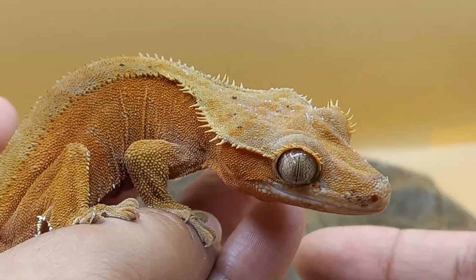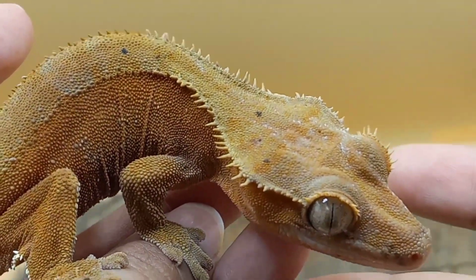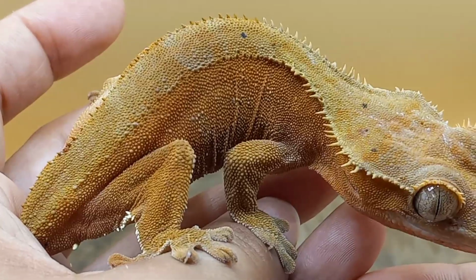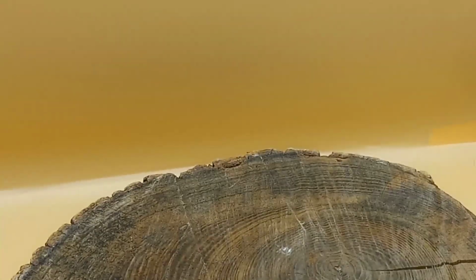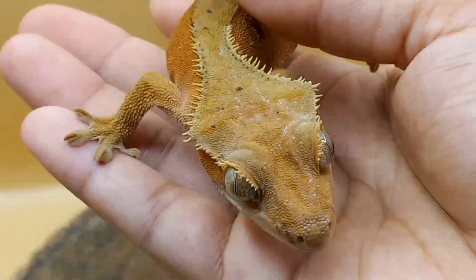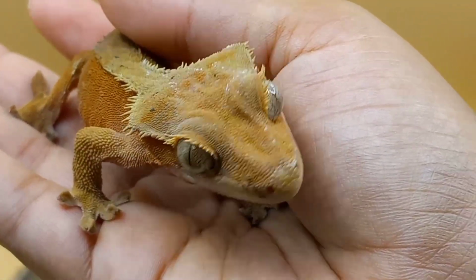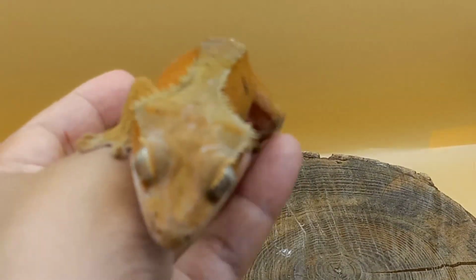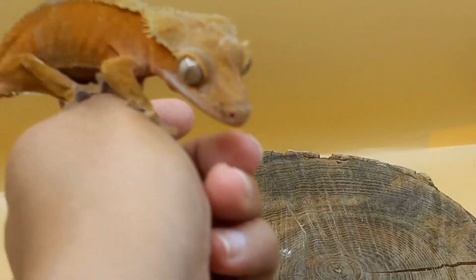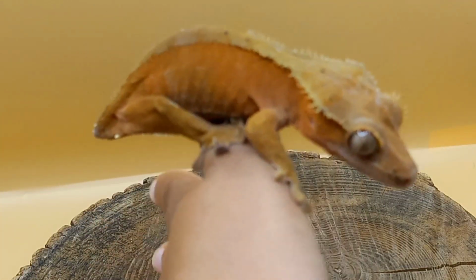And Rhubarb is an example of this. So Rhubarb was living in, well, she's back in there now. So the dimensions of this tank she is in now is a 20 by 13 by 12. So it's not a super small enclosure, but it's not the best size enclosure for a more mature crested gecko. Now, she's not fully grown. Before I took her out of that smaller enclosure, she weighed 33 grams.